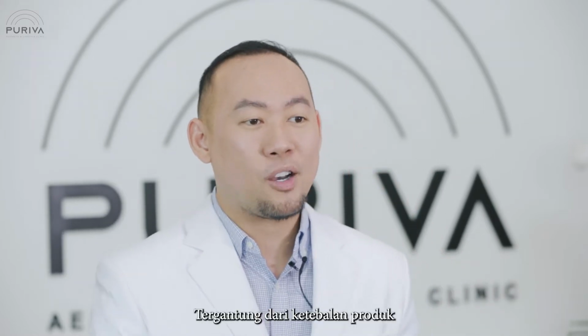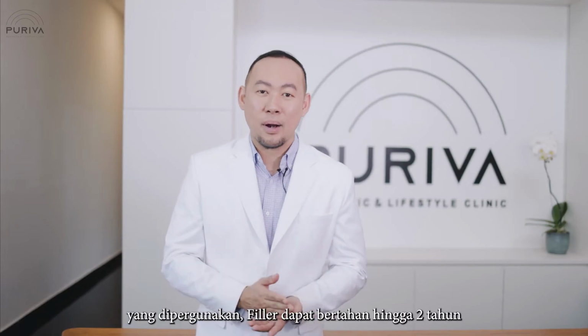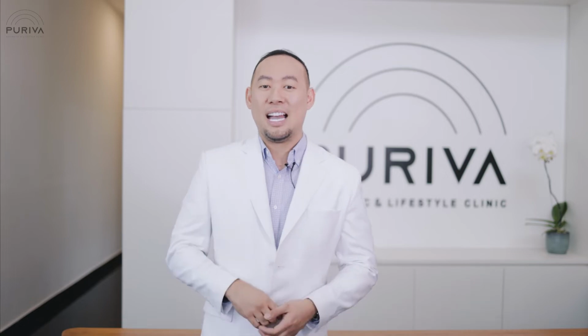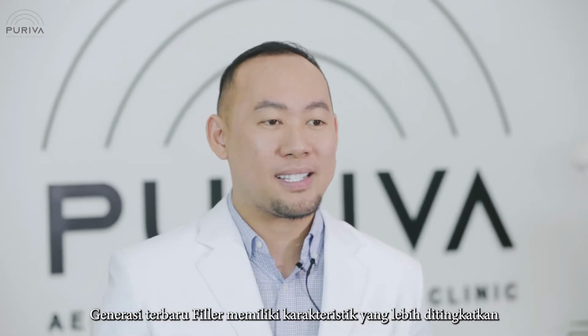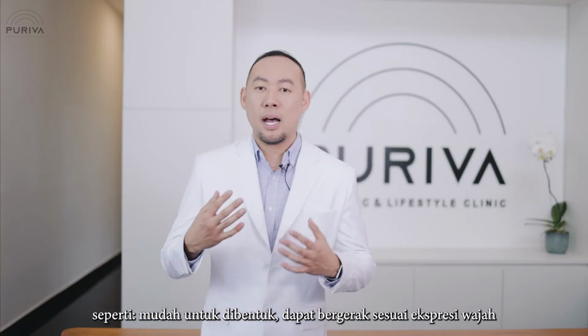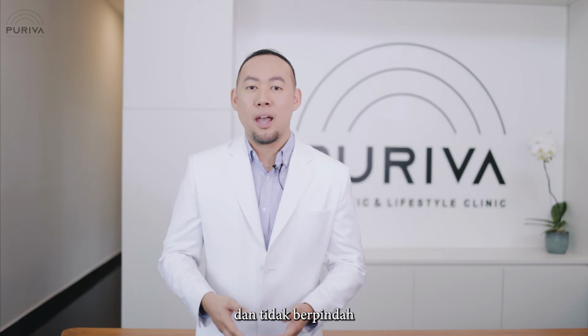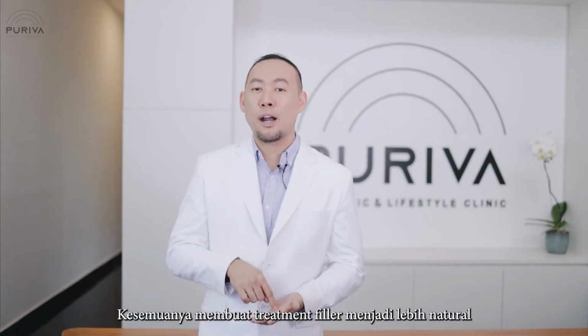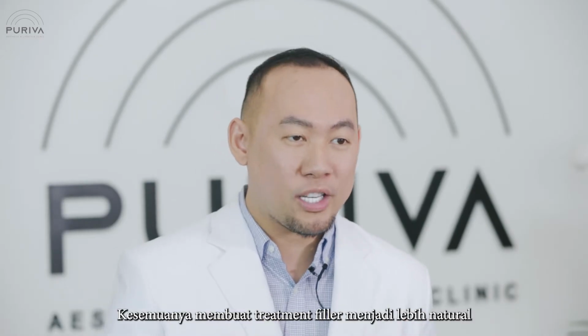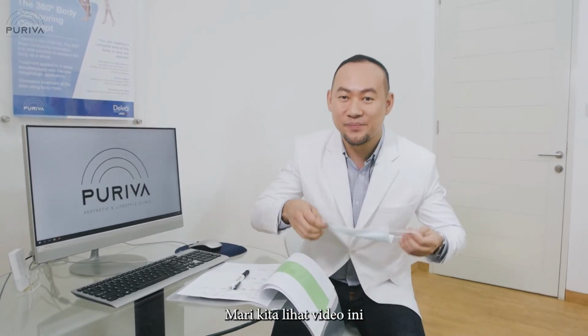Depending on the thickness of the product and the concentrations of the hyaluronic acid, it can now last up to 2 years. The latest generations of filler have enhanced characteristics such as being easy to mold, not moving with facial expressions, and no migrations. And in all, this makes the filler treatment look much more natural. How we are going to conduct this injecting treatment, let's see here in this video.